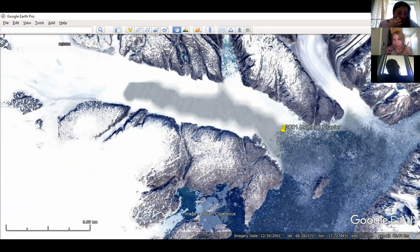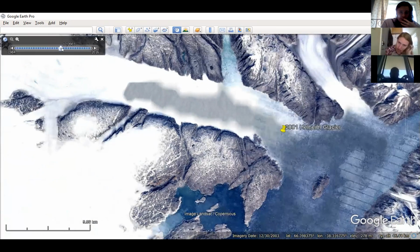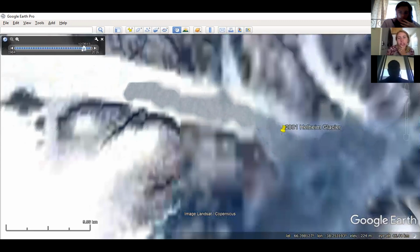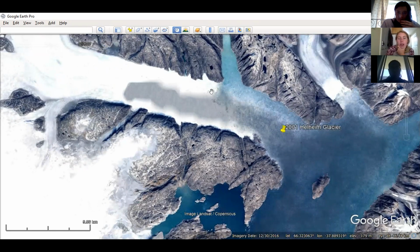Isn't the accumulation zone to the left where all the white is? Like, you mean over here? Could be debris. Because I thought the white part was where all the snow and ice adds up and stuff. Oh, okay. I thought that was the accumulation zone. So as I move towards 2016, we could see that it is moving in here.